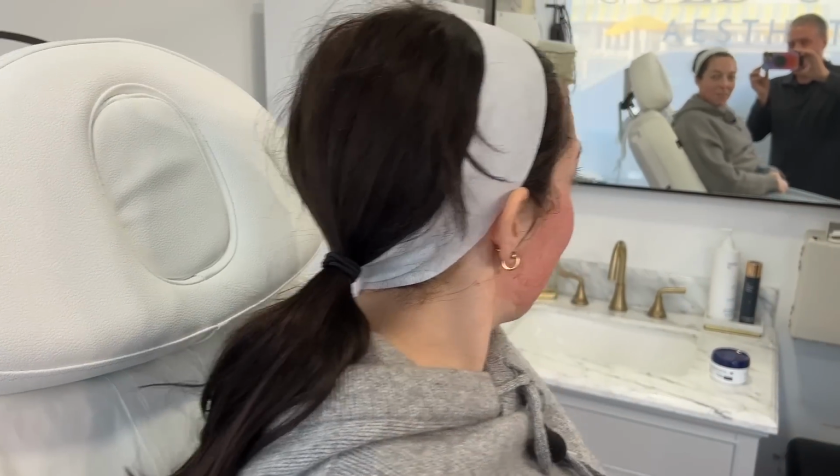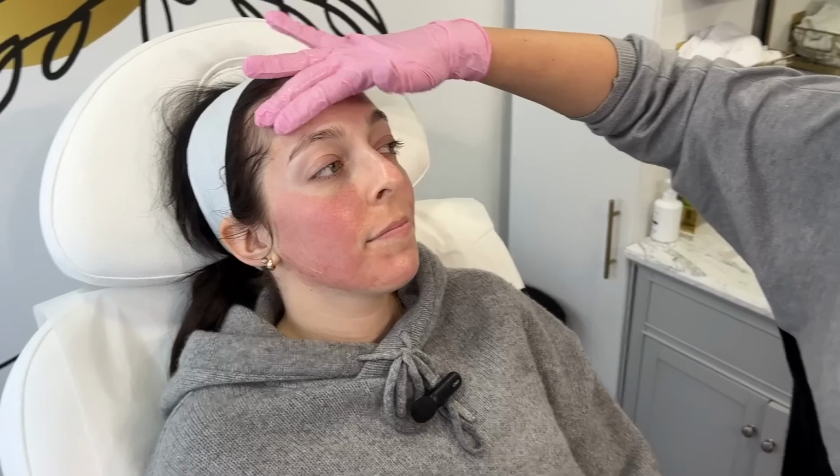Oh, okay. I expected way worse, honestly. Yeah, it's more of the cheeks that get red, right? Because there's more blood flow on the cheeks, so they get more red. Yeah, it definitely feels hot. Yeah. That will quickly go away, like 30 minutes.